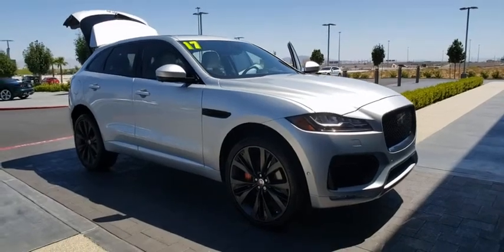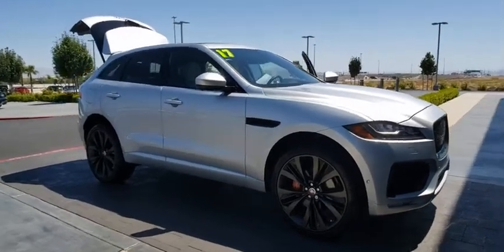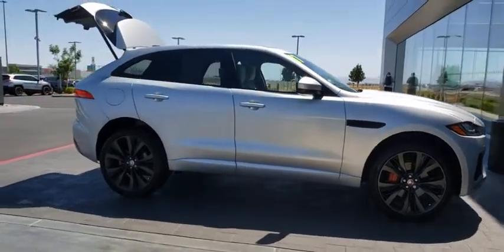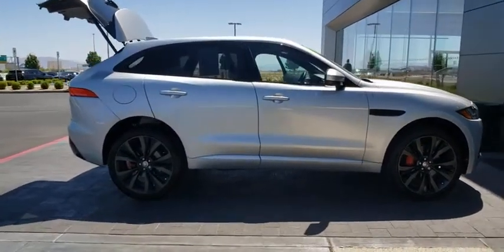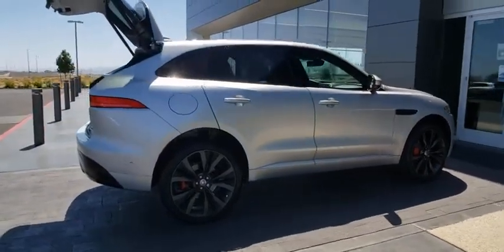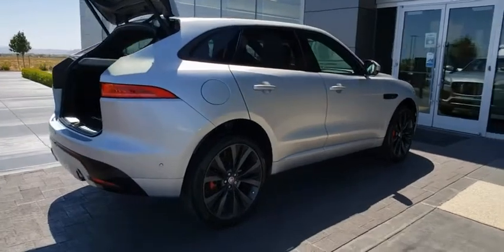We are pleased to show you the 2017 F-Pace. The first Jaguar luxury performance SUV brings together sporty handling and dramatic beauty with everyday practicality and efficiency. This vehicle has less than 25,000 miles.